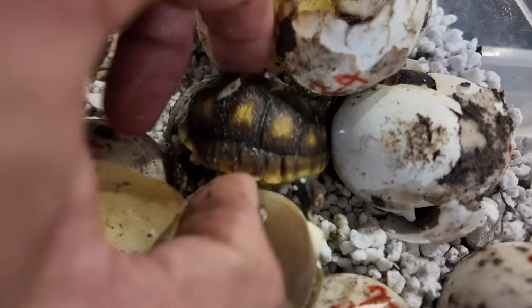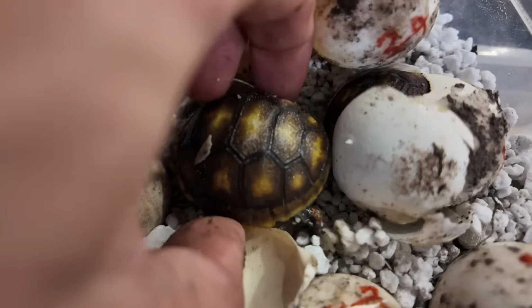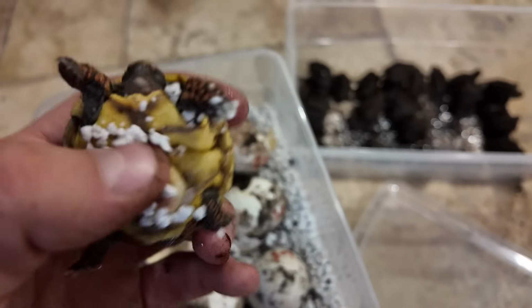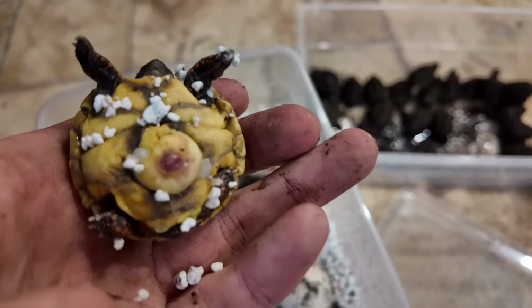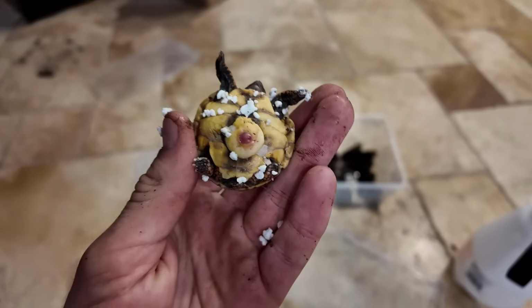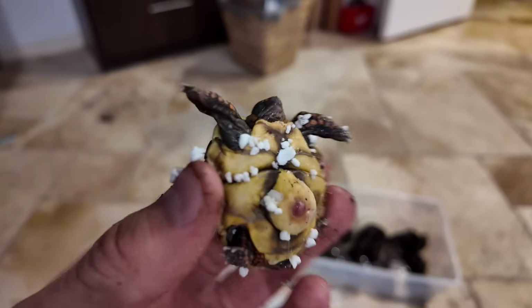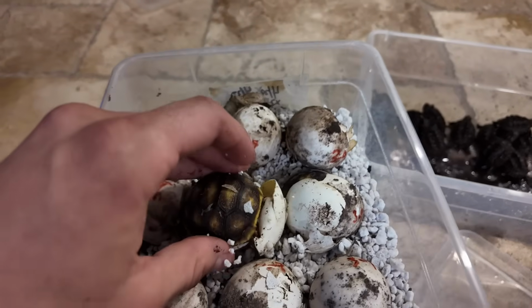I'm not sure if he still is absorbing his yolk sac, but I would think so because he's a bit slimy. So we're going to take a look at the bottom. Okay, so he's halfway through absorbing his yolk sac, as you can see right here. He's going to absorb that yolk sac over about the next week or so. And then he's going to go in with the rest of the baby tortoises. So we're going to keep this guy right in here for now.